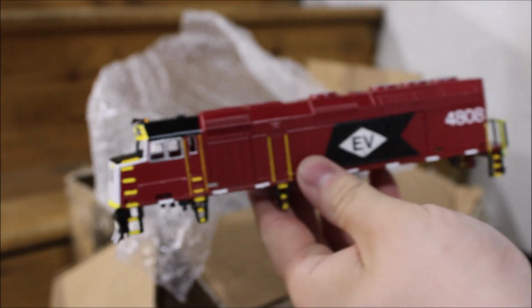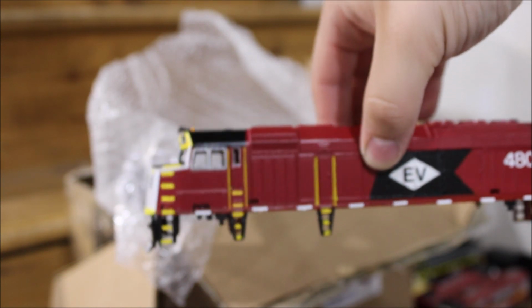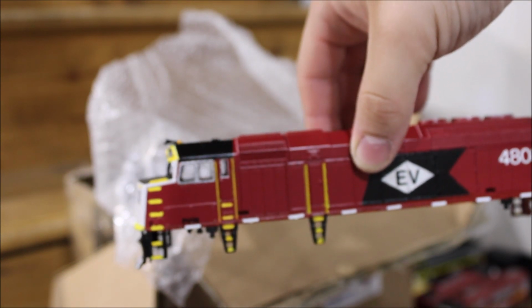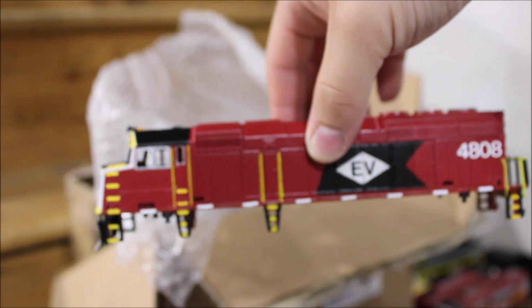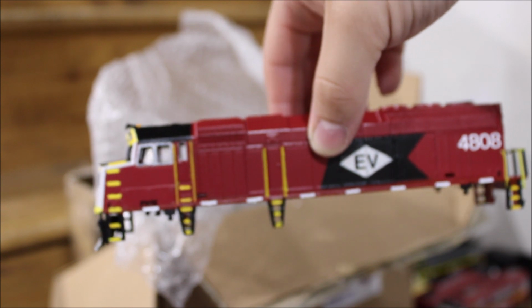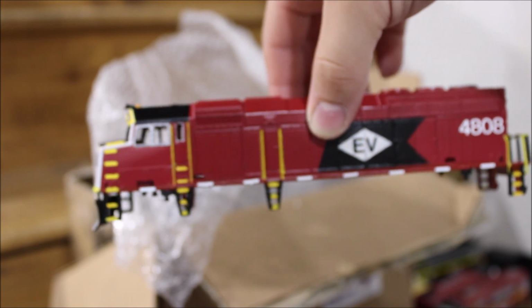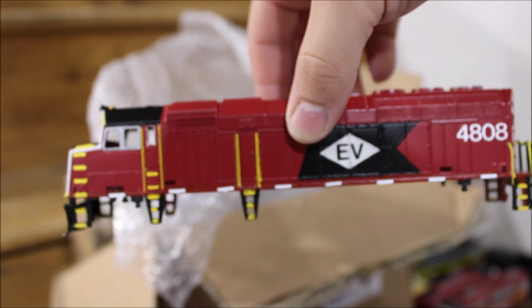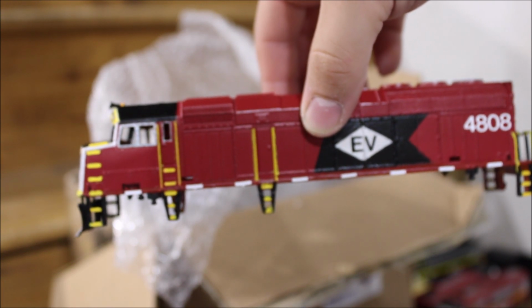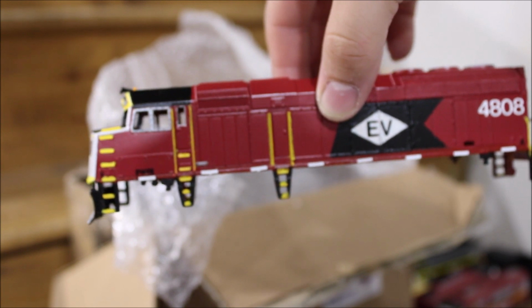Alright, and perhaps one of the last things in this box, we have another shell refresh. So I sent the Ephrata Valley F40PH shell back to Aaron. This was actually completed quite some time ago. So I sent it back to him to be modernized, to fit in with the rest of the fleet, and he just went to town on this shell and did an absolutely amazing job. He did some detailed deletes, and then some brand new details on this thing.